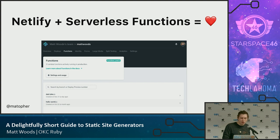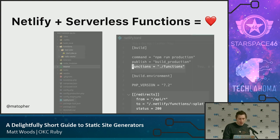Here's a couple I have running on my site right now that we'll play with. Obviously a dad joke, because that's very important. And then the obligatory hello world. But this was really, really easy to set up. It looks like my screenshots are kind of borked here, but you can tell it's really just setting up a functions folder, my static site, a folder for the function, and then I just stuff my JavaScript that I want to run in that folder.